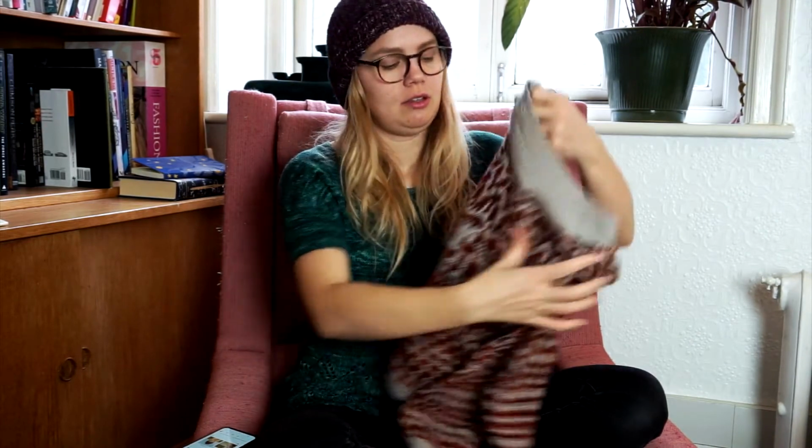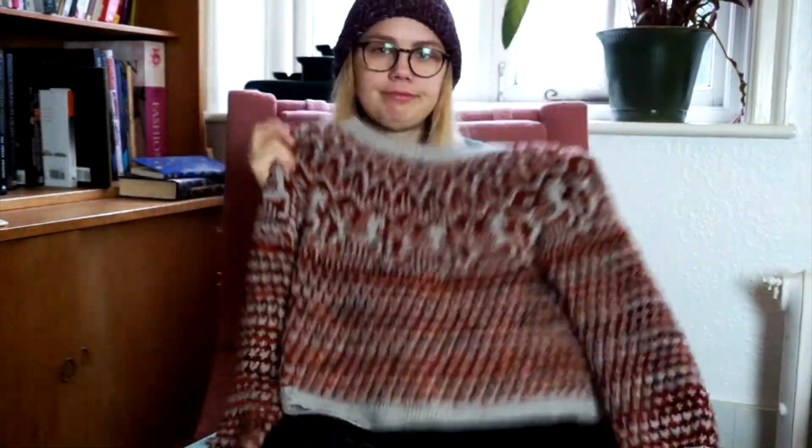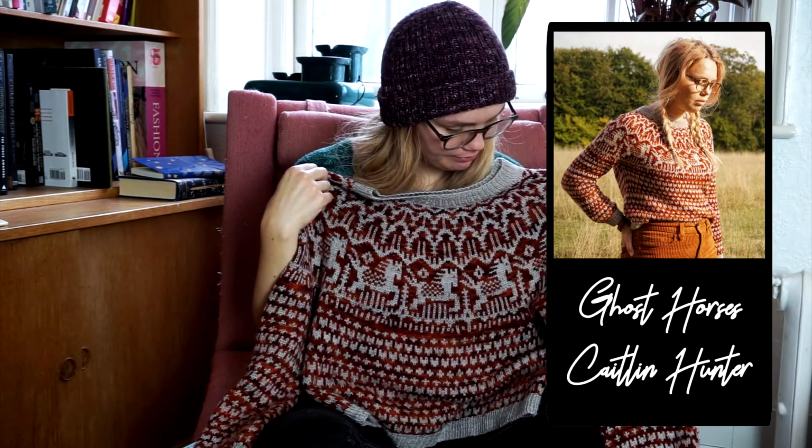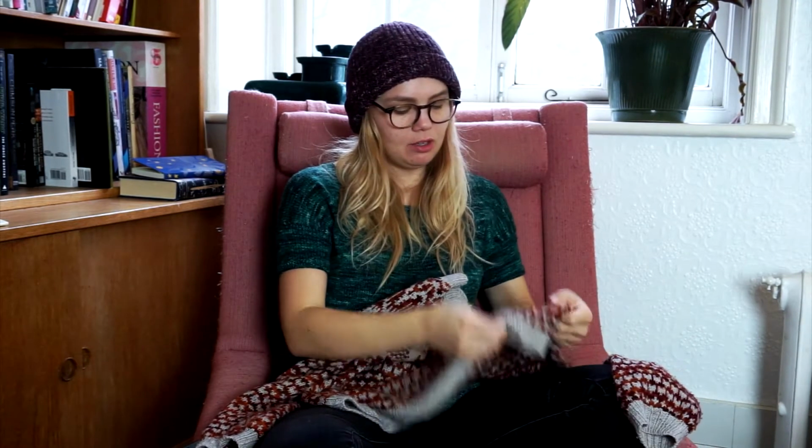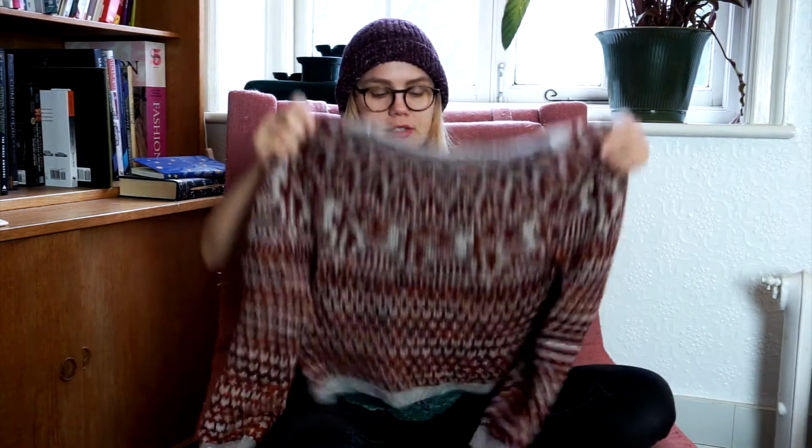Next one, Labour of Love. The one, the only, the Ghost Horses sweater. Woo! Yeah, this took a while. I love this jumper. I've worn it a lot. And for something that I've worn this much, it's actually not peeling that much, which I'm quite surprised by. I've been wearing it all the time, basically, since I finished it.